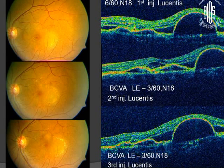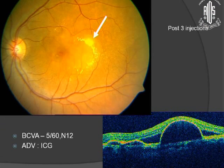This was after the first injection of Lucentis. This was after the second injection. After the third injection, absolutely not responding. In fact, if you can see, the hard exudates around the macula were increasing. The serous detachment was slightly increasing, and visual acuity was the same, 3 meters. So, post 3 injections, worse vision, the exudate is worsening and the PED is increasing.